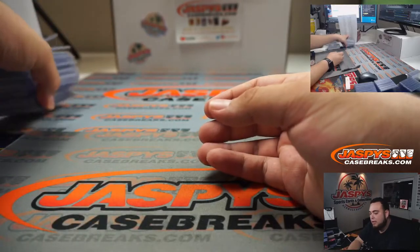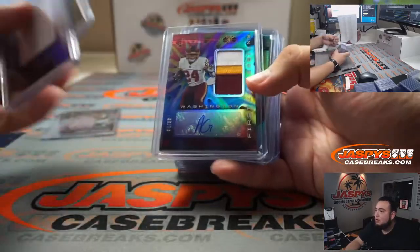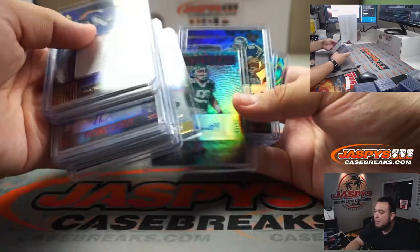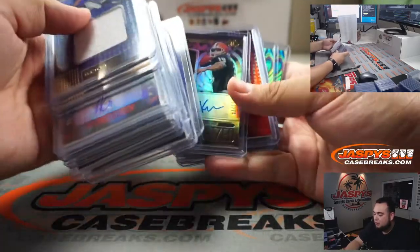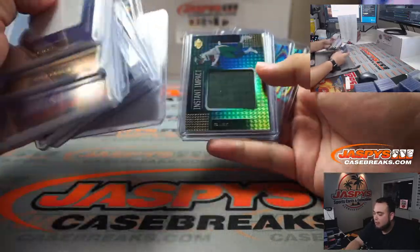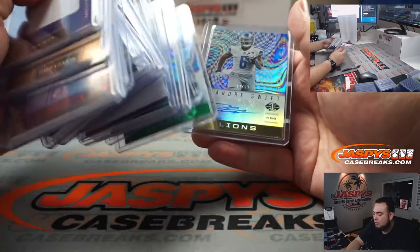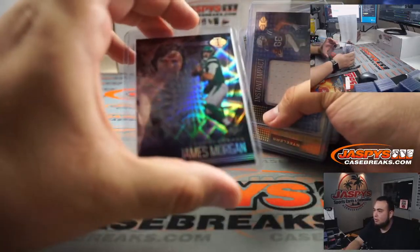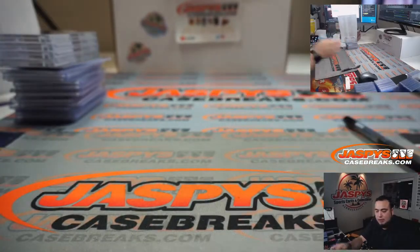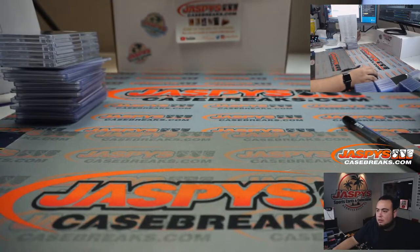And there you go, guys. So again, all of these other hits will be going to the customers that bought in their teams. And then anything unnumbered, whether it's base, a relic, or an auto, for those random number block teams will be randomized within those customers. We did get a nice little 101 right here, James Murray. So appreciate it, guys. Now let's quickly switch scenes.